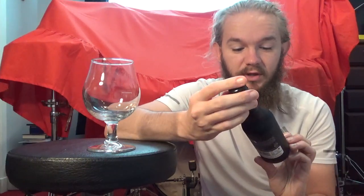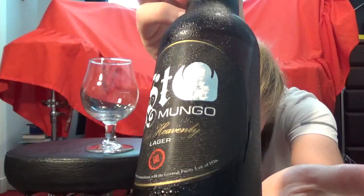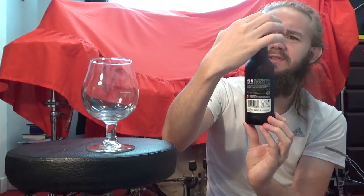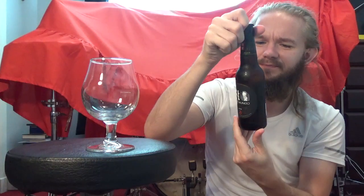So yeah, it's been awarded a gold medal too, which is kind of cool. But yeah, really nicely presented, this one. There you can see St Mungo just chilling in his little shiny sticker bit. The artwork is German style, but it's quite unique in its sort of modernity, if you like.